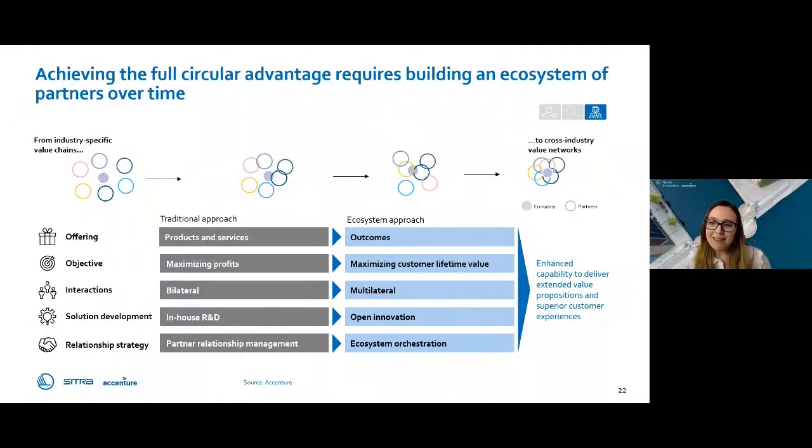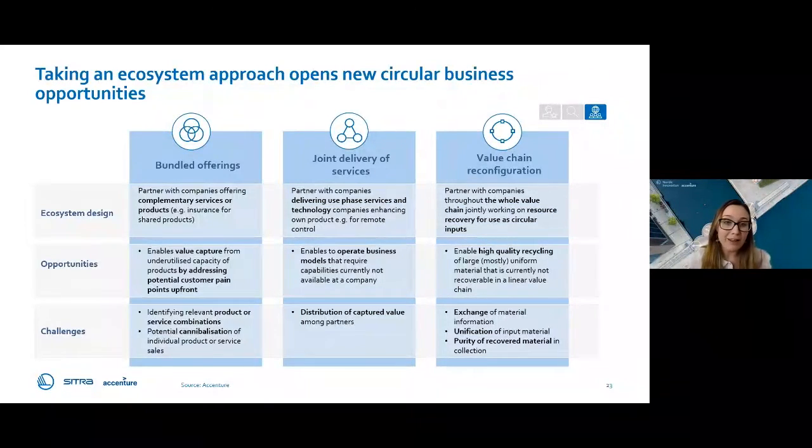And maybe then, with a little bit of a double click on ecosystems and bringing to life how this actually comes to pass, we've got 3 examples here, and one may be more relevant for your business than others. But when we think about different ways to take an ecosystem approach when you're designing new circular business models, there actually may be opportunities in places that you've not thought about before.